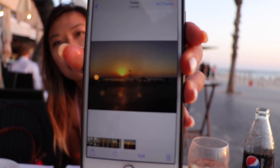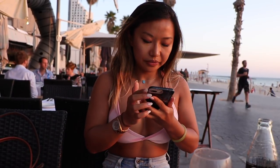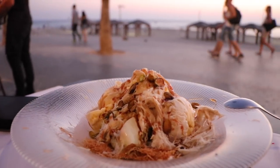Wow. Look at this. It's insane. Wow. The colors are crazy. Yeah, everything is Instagram ready here. I know. Try that dessert list and let us know in the comment section.